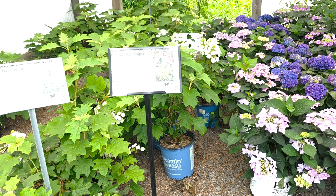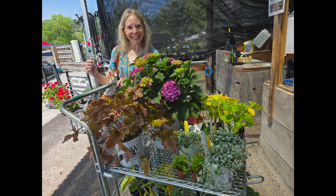We get to the Oak Leaf. This is Oak Leaf Toy Soldier. So much fun and very hard to only bring home one of those, but you can see here I found some more things.